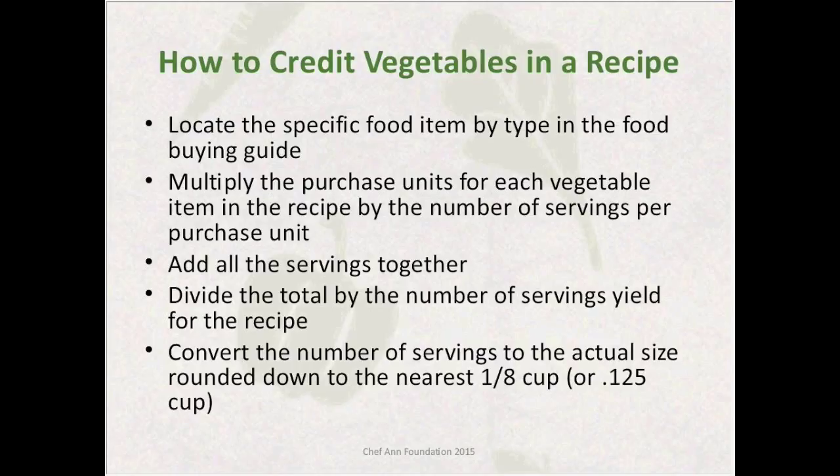So, okay, how easy do you think that all is? And I really wish I could see everyone's face right now. I found these instructions in my menu planning binder. It's a 400-page binder that I received from our State Department of Education. And if I had to rely on these instructions, I'd be in a lot of trouble. It's going to get easier. Let's move through the next few slides, and then I'll share a tool with you that will help in crediting fruits and vegetables in your recipes.